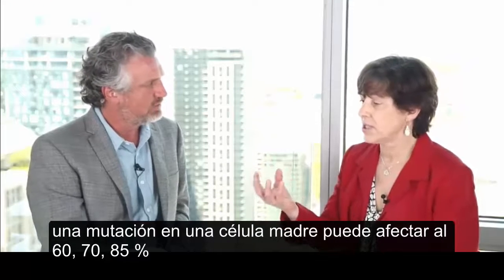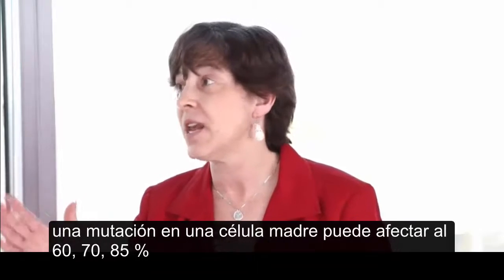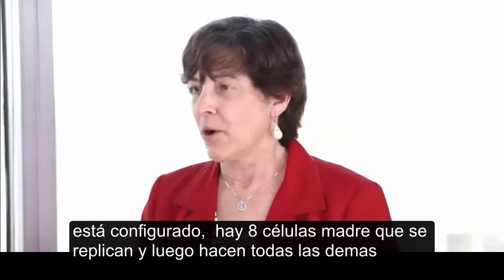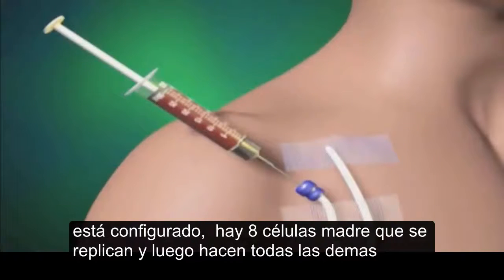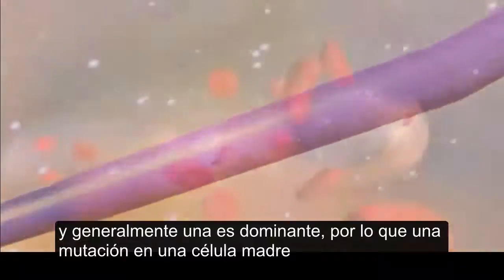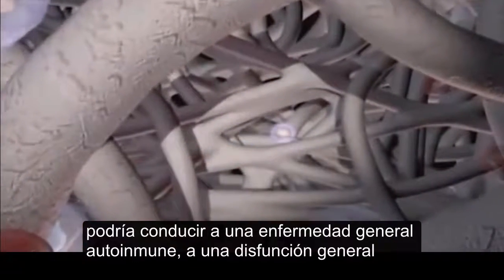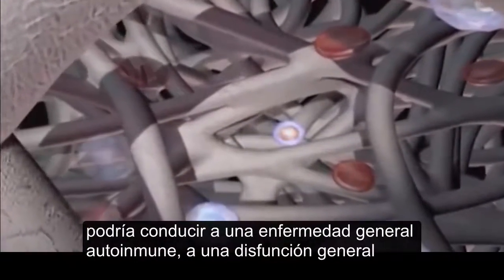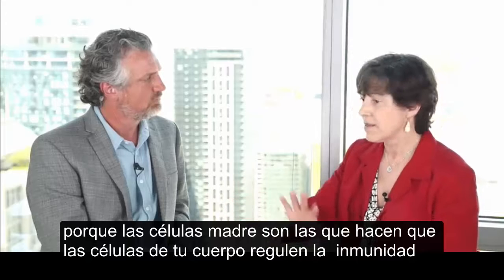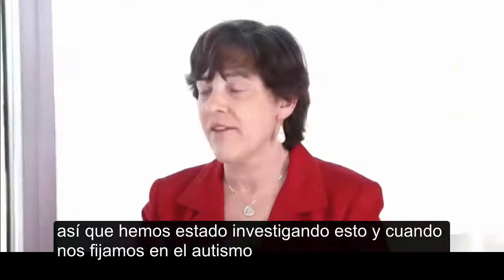You can have a mutation in one stem cell that can affect 60, 70, 85% of the blood cells in your body, because the way our blood system is set up, there are 8 stem cells that replicate themselves and then make all of the blood cells in our body. And usually one is dominant. So a mutation in a stem cell could lead to general autoimmune disease, general dysfunction, because that stem cell makes the cells in your body that regulate immunity, including in your brain. Wow.